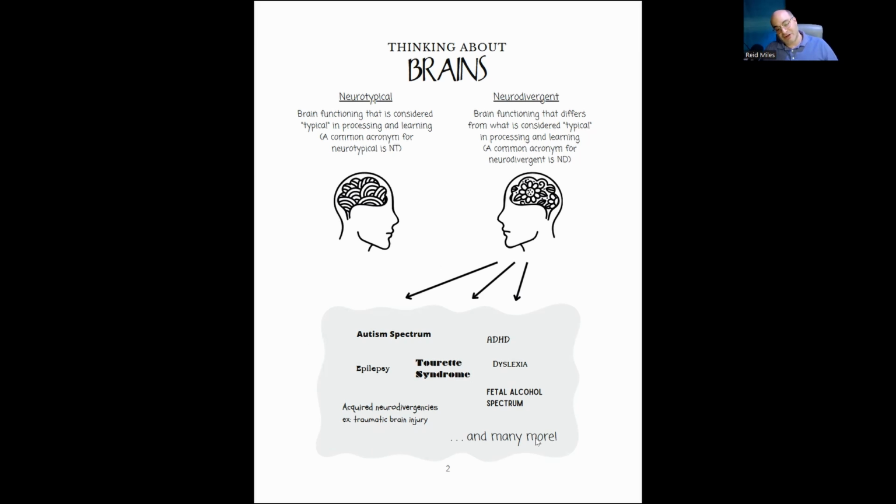But I love how they talk about this right here. A lot of people hear the word neurodivergent and all they think about is ADHD or ASD. But what they don't think about is epilepsy, Tourette syndrome, dyslexia, fetal alcohol syndrome, and much, much more. And this is very important. There are so many disabilities that fall under the neurodivergent label, and people need to know that.